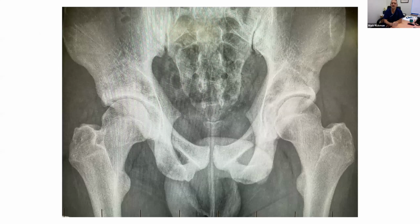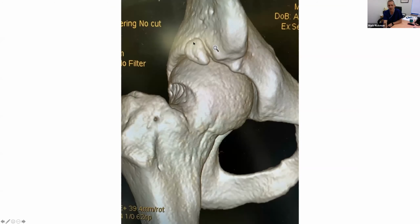And his x-ray, his plain film, the right side is the symptomatic one. His left side looks a bit dodgy, and this may well be ossified labrum around here, but it doesn't show very well. But on here, he's clearly got some early degenerative change at the head neck junction on this right hip. And on there, this is an os acetabuli. So there it is on his CT scan. So he's got a big loose fragment of bone and he's got a huge cam here.